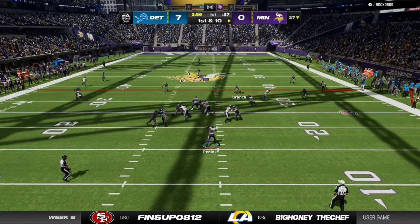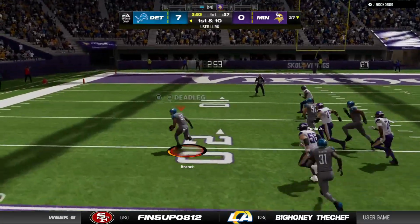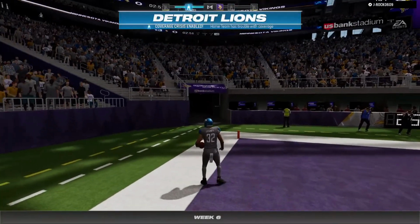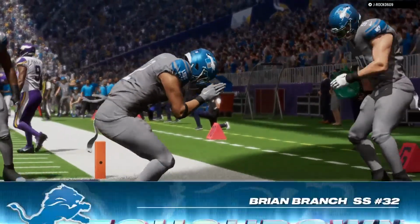They'll try and start this drive in the air. Oh, the first play of the game going to be intercepted. It's Brian Branch with it. And he will bring it back. An interception return for a Lions touchdown.